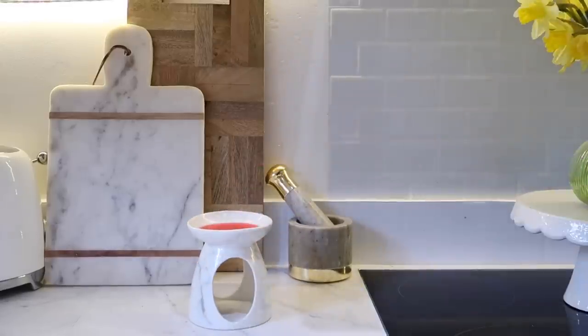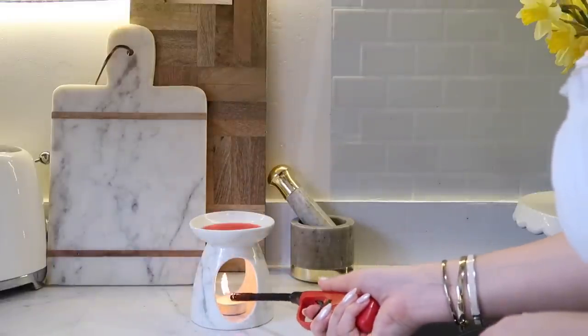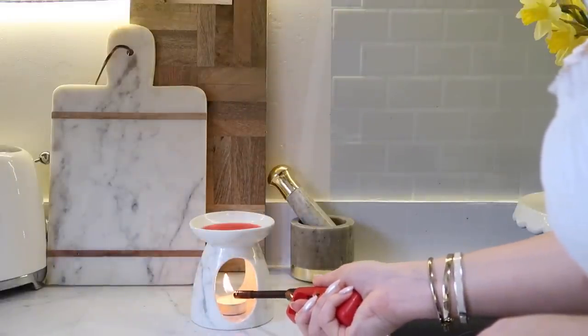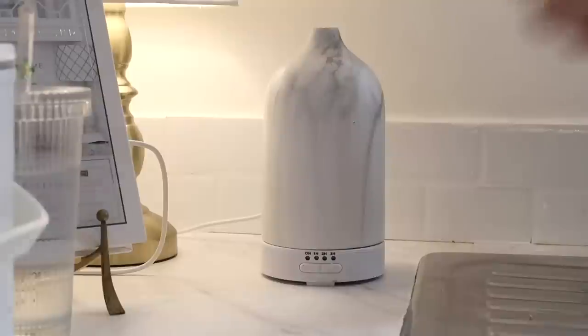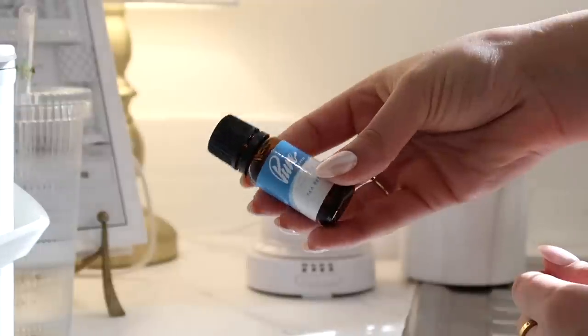Part of my daily routine and also my cleaning routine is making my house smell lovely. So I always have a variety of wax melts on and oil diffusers on. Not only does this smell amazing, it really relaxes me with the sounds of the oil and the candles and stuff like that. I love it.